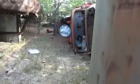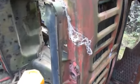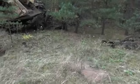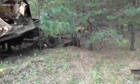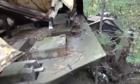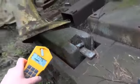Let's move on to check out this fire vehicle here. Fire trucks rolled in and then rolled over on the side, to lie there for centuries. Let's see what else we have. Some pretty random equipment, no idea what it is exactly. If you have a clue about this, well, let me know, I guess. Radiation levels are as usual.